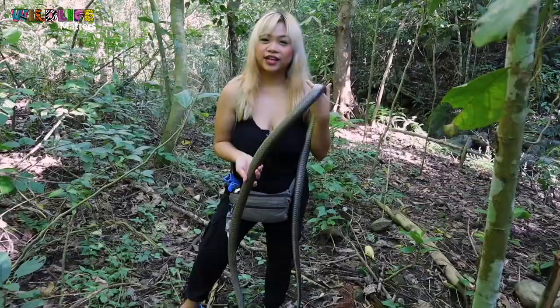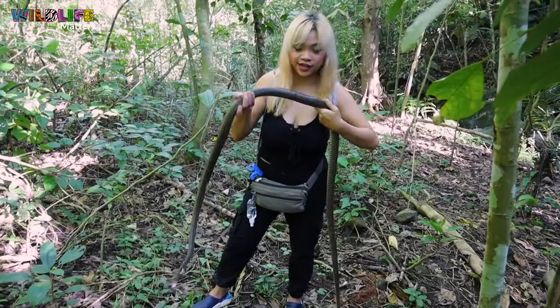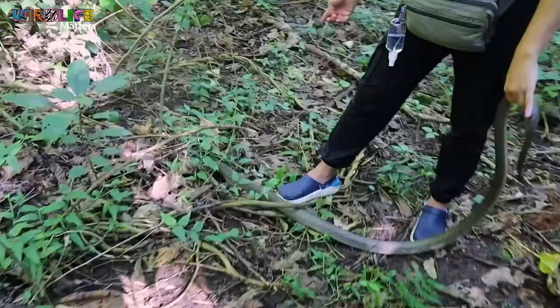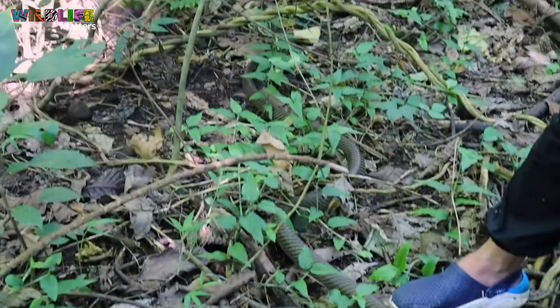And to show you guys that this snake has really no intention of harming me and that it just wants to flee, I'll put it down and release it back into the wild. Let's go. Passed by my foot over there. Yep, he's not going for me. He doesn't care. He doesn't care. Bye, snake.